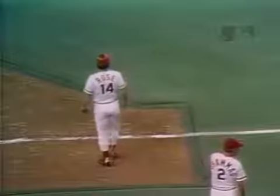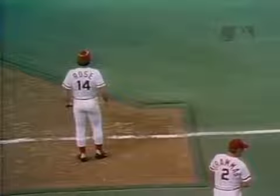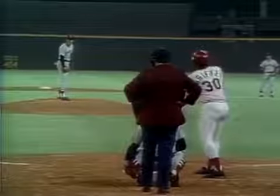Pete Rose at third base. He hit one and hit it a ton to center field. Freddie Lynn really appeared to get an excellent jump on the ball, but the ball just going over his outstretched glove. Graham is getting a lot of signs down at third.